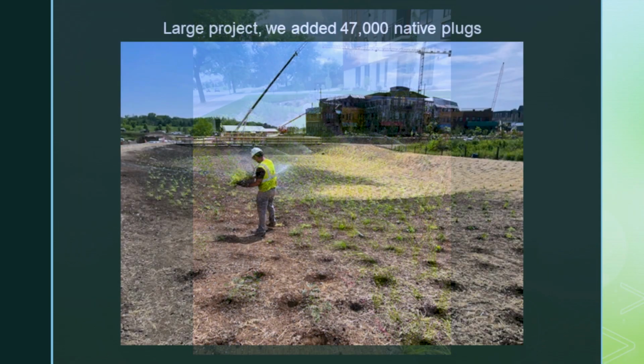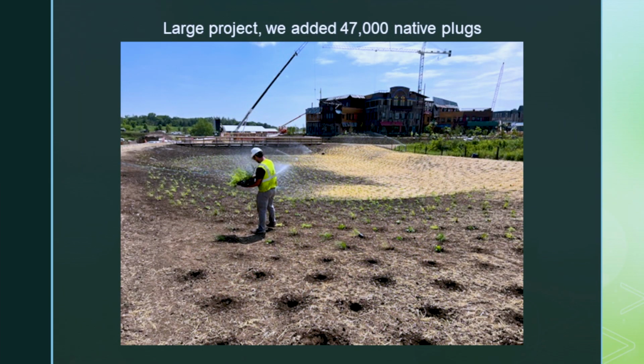We also do some much larger urbanish projects. This one is at Epic, if you recognize all the cranes. That's the new Castaway building. We installed 47,000 plugs. This is a stormwater basin here, but there's a whole lake they created right next door to this in front of that building where most of the plugs went. But this would be an example of a fairly large scale natural areas creation from scratch.